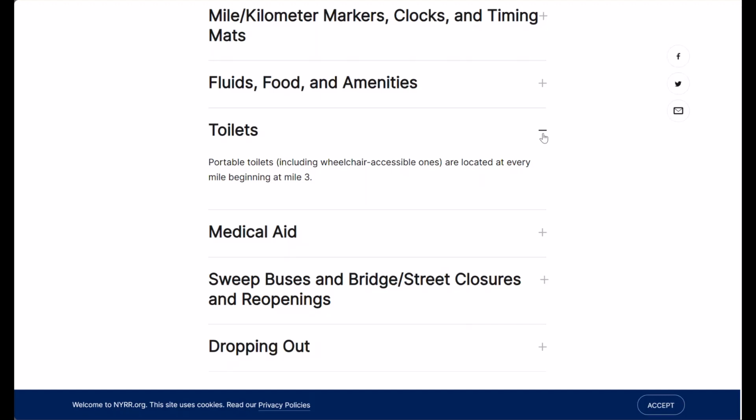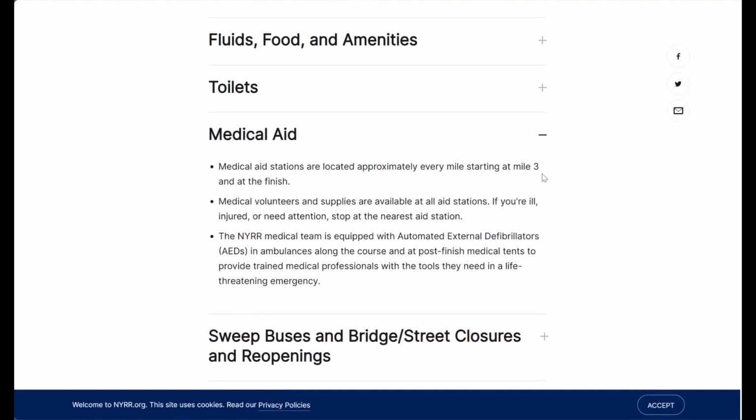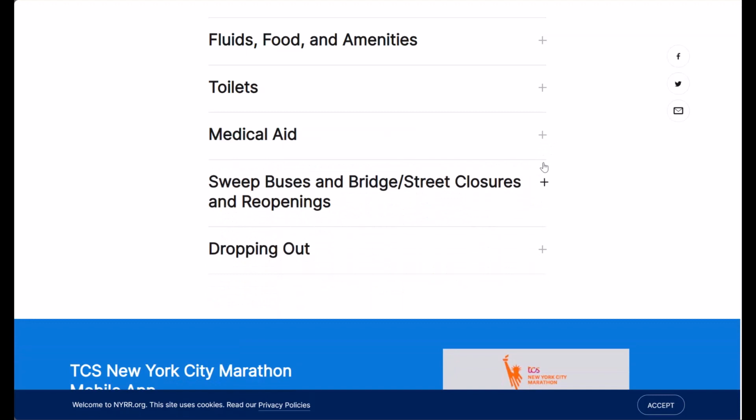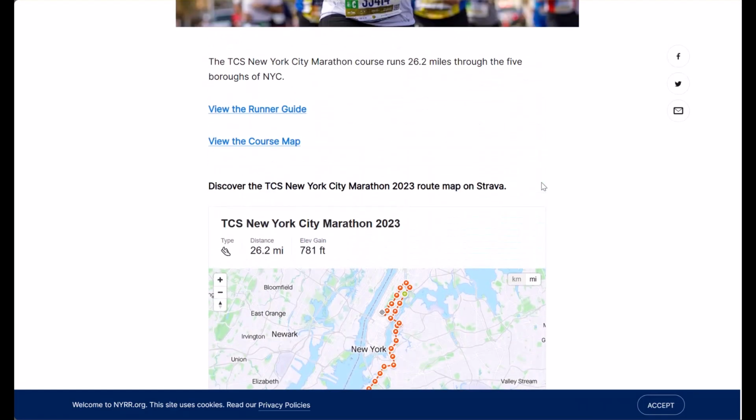Toilets are located at every mile beginning at mile 3. So as long as you get to that third mile in the race, you should be okay. Medical aid is located approximately every mile, again starting at mile 3 and at the finish. So you will have ample opportunity to hit an aid tent if you do need it. You can also read about the sweep buses and bridge and street closures and reopenings right through here. Very, very important stuff there. And again, make sure you do read that runner guide over there.